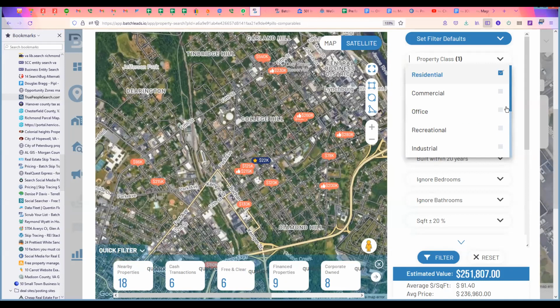Because I still have single family selected. So that's what I did. I have single family selected. I was not looking up duplexes. So I apologize. I made that mistake.